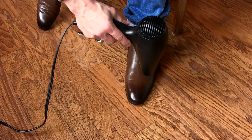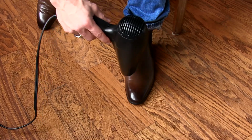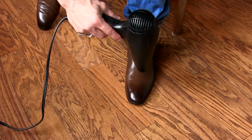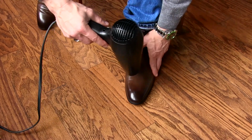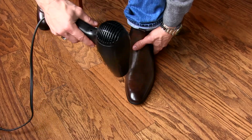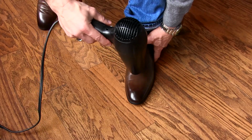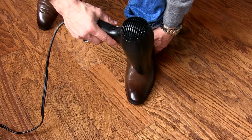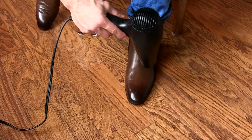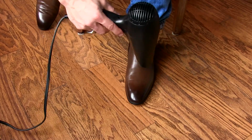You can do it multiple times. If you do it once and they just don't feel like they're comfortable or loose enough, you can throw some socks on, throw more socks on, or hold that hair dryer a little bit longer. All right, the stiffer that leather, the longer you're going to need to hold it there so that it actually penetrates and gets all the way in. But you want to make sure that you're not holding it directly on the leather, because you don't want to ruin those shoes or burn them.